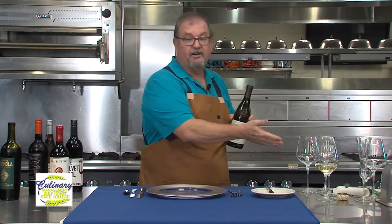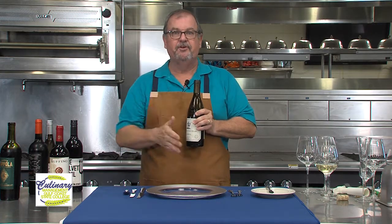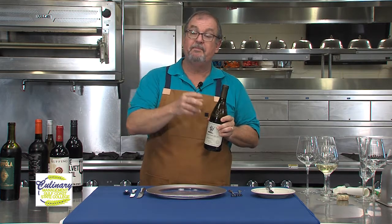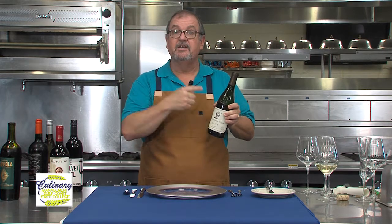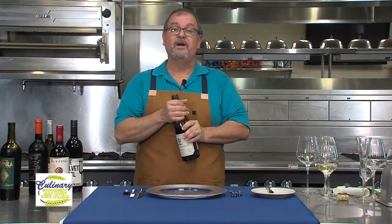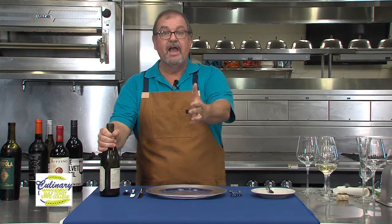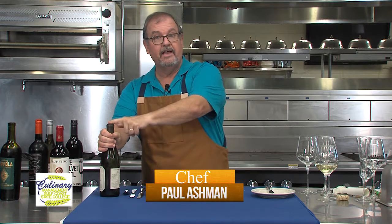Many of these wines are fine to just sip on their own, but many wines need food. And you really won't be able to understand that until you start to experiment for yourself and taste the different wines with different foods. Set up your own tasting. Get 2 or 3 bottles of white wine to start with. Maybe a Riesling, a Pinot Grigio, and an oaked, importantly, an oaked Chardonnay.